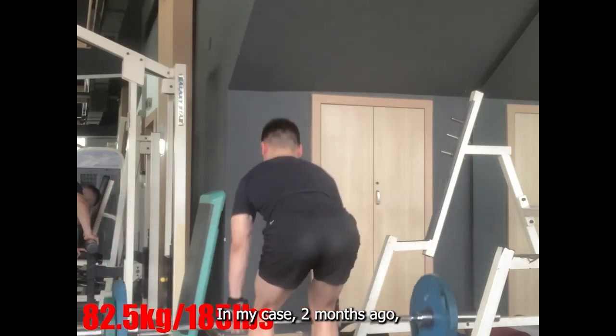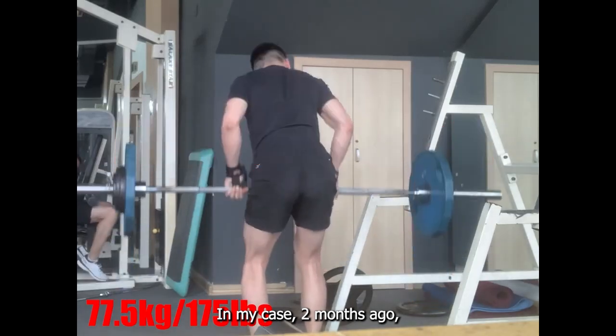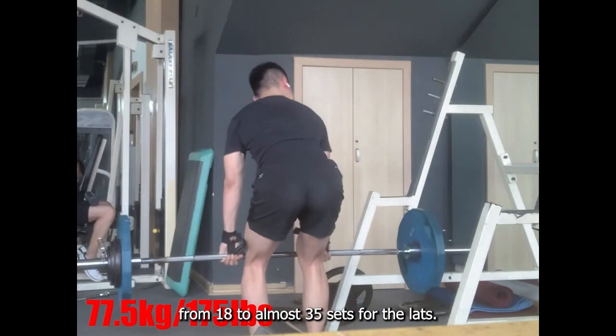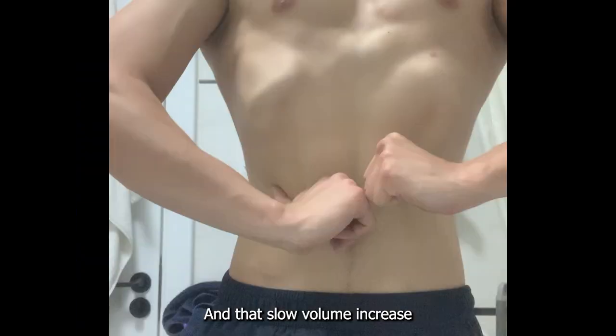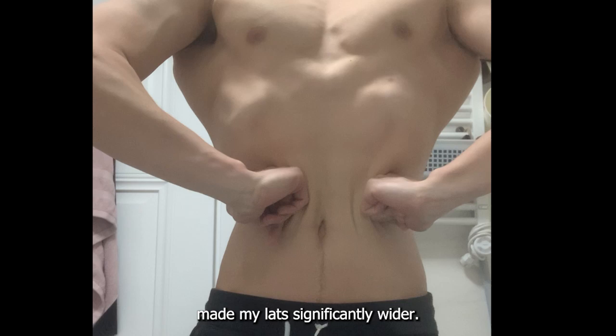In my case, 2 months ago, I slowly increased my weekly sets from 18 to 35 just for the lats. And that slow volume change made my lats significantly wider. So I want you to slowly increase your lats volume over time.